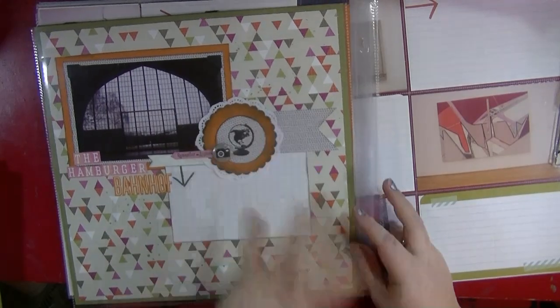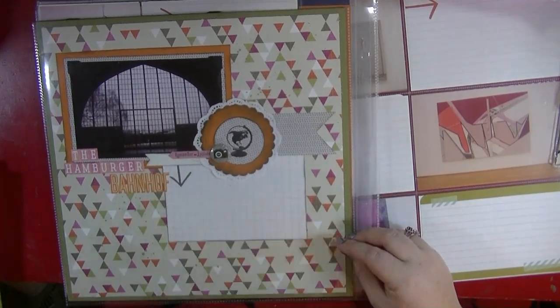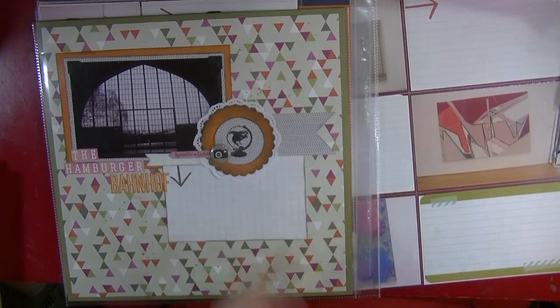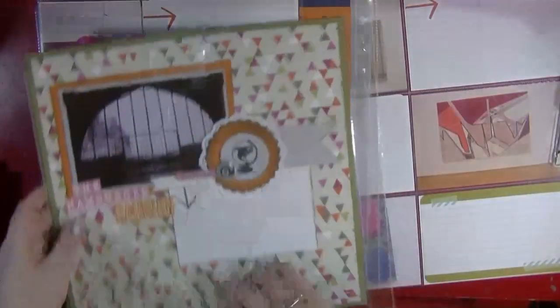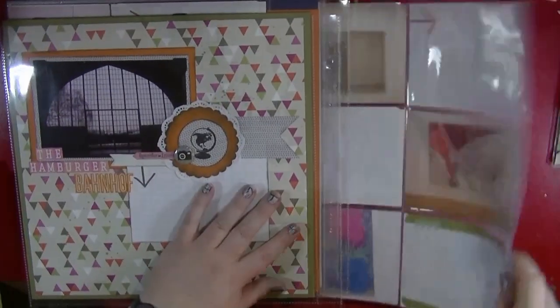So again, I didn't do overly complicated layouts because this is kind of Project Life-style, but I wanted to make sure there were some key features in here.